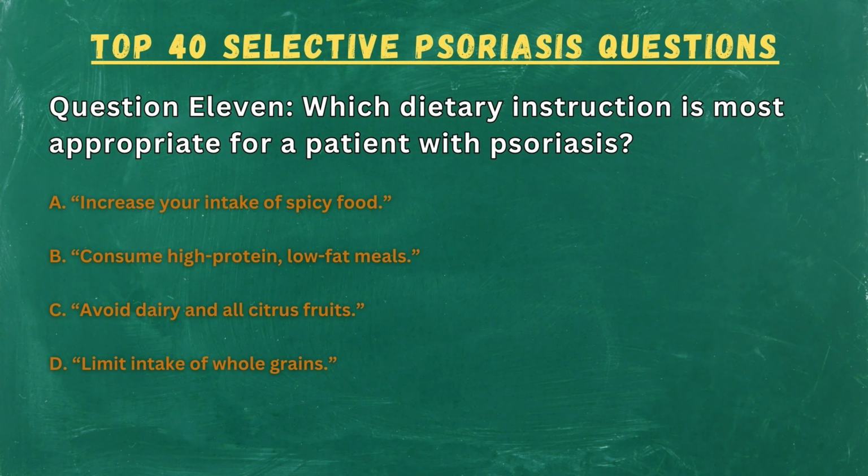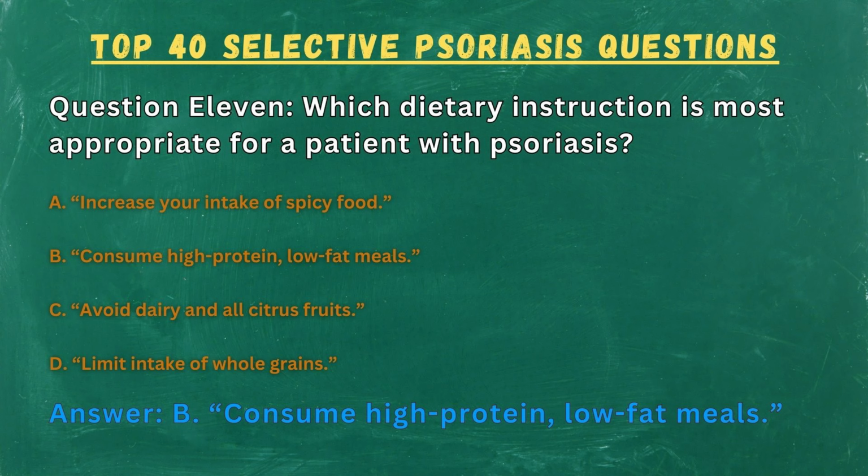Question 11. Which dietary instruction is most appropriate for a patient with psoriasis? A. Increase your intake of spicy food. B. Consume high-protein, low-fat meals. C. Avoid dairy and all citrus fruits. D. Limit intake of whole grains. Answer. B. Consume high-protein, low-fat meals.